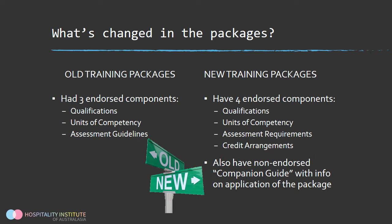So hopefully, as you all know, a training package is a big thing that includes all of the qualifications, all the units of competency and the assessment guidelines. So for example, using the business training package, that's all of the qualifications in the BSB training package, all of the units of competency that make up those qualifications, and the assessment guidelines on how to assess those units of competency. So in the old packages, they were the 3 endorsed components, and that's what we had to work towards.